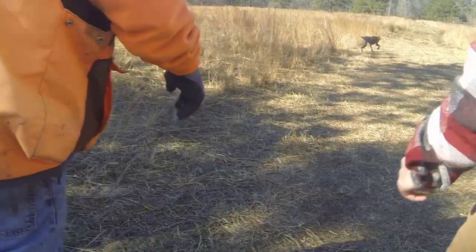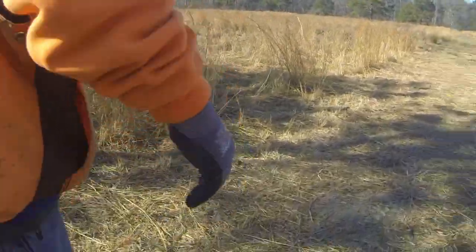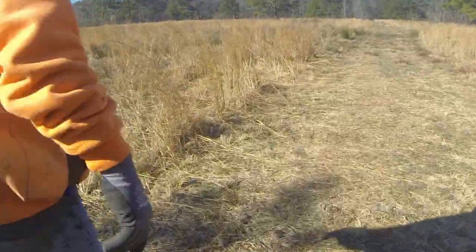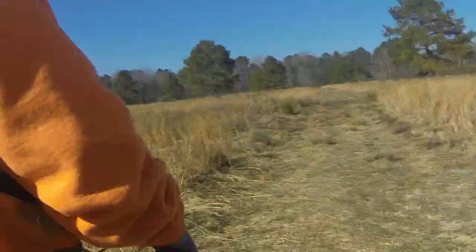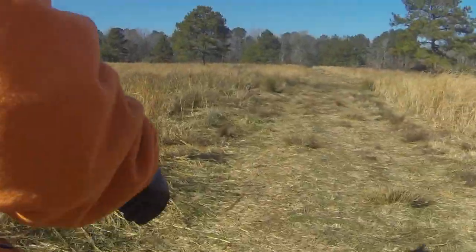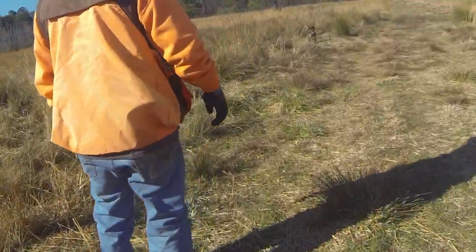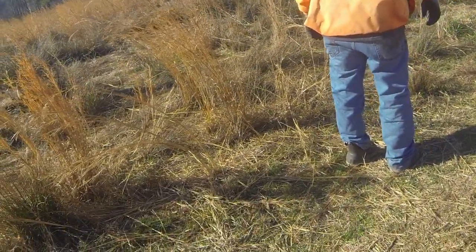What's that? All these birds are moving, boy. Which one's that? So we got one there and we got one over there. We might pick up an extra bird. Be ready. What type of bird was that? Quail. That is. Shoot it. You got it, Mark.